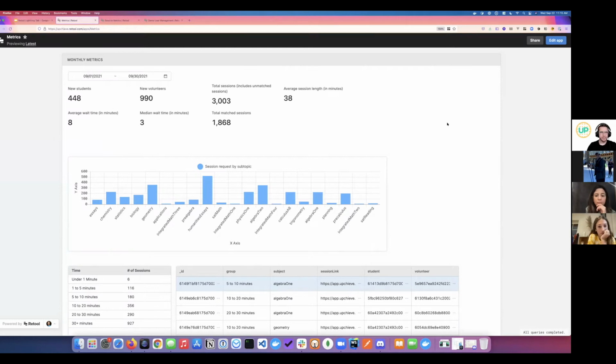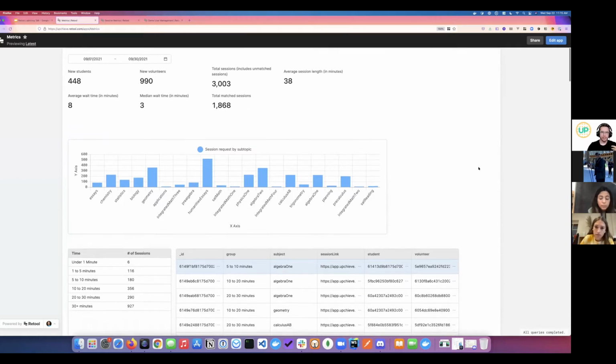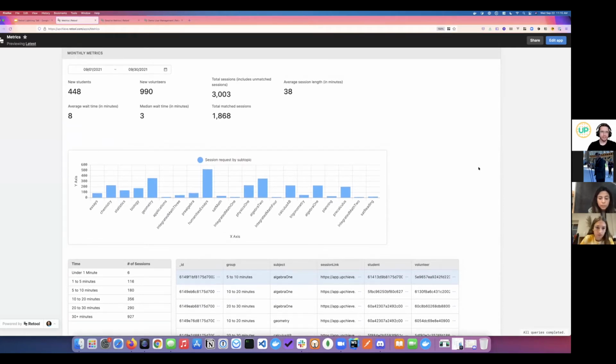So this is an example dashboard. We have a group called the Associate Board, a group of people with interest in the organization who volunteer and help us grow, network, or help us with fundraising efforts. And they needed information for an annual report. They needed a pretty comprehensive amount of data, settable by date and that sort of thing.